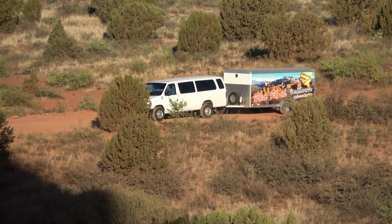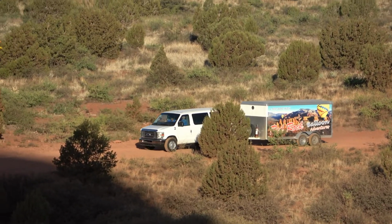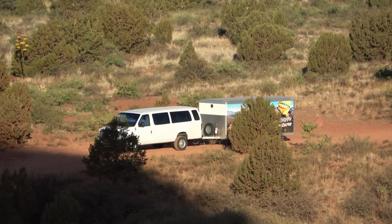The crew will pick us up after we land and pack it all back up and put it back in the trailer.